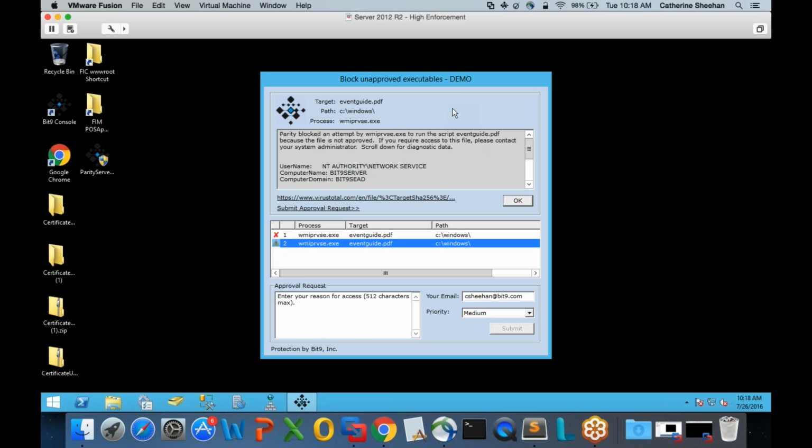But the difference here is he tries to jump, he tries to spread. We're in high enforcement, that default deny stance. So when that payload hits us, we don't recognize it. We prevent that malicious execution from occurring right off the bat. That's why we have our block message right here.